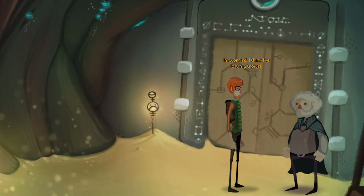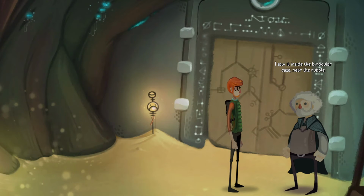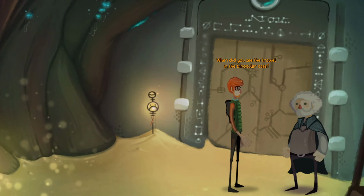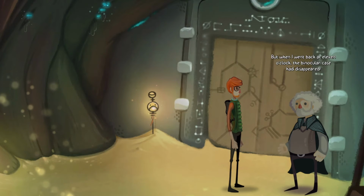I'm worried. I think I've lost my trowel. Your trowel? I saw it inside the binocular case, near the rubble. Are you sure? Well, at first I thought it was my trowel, but then I remembered I don't use a trowel because it's the 50th century, so it must have been yours. When did you see the trowel in the binocular case? I'd just finished my morning checklist, so it couldn't have been later than 10. But when I went back at 11 o'clock, the binocular case had disappeared.